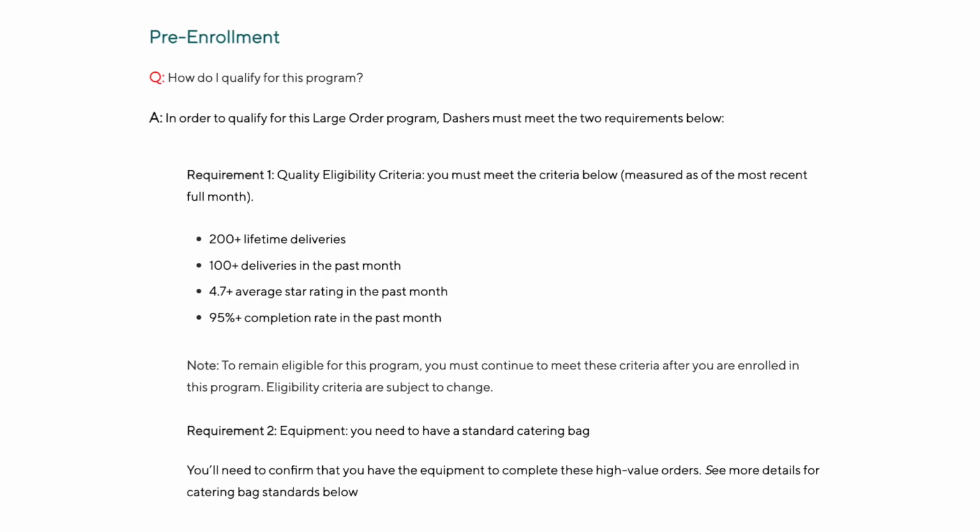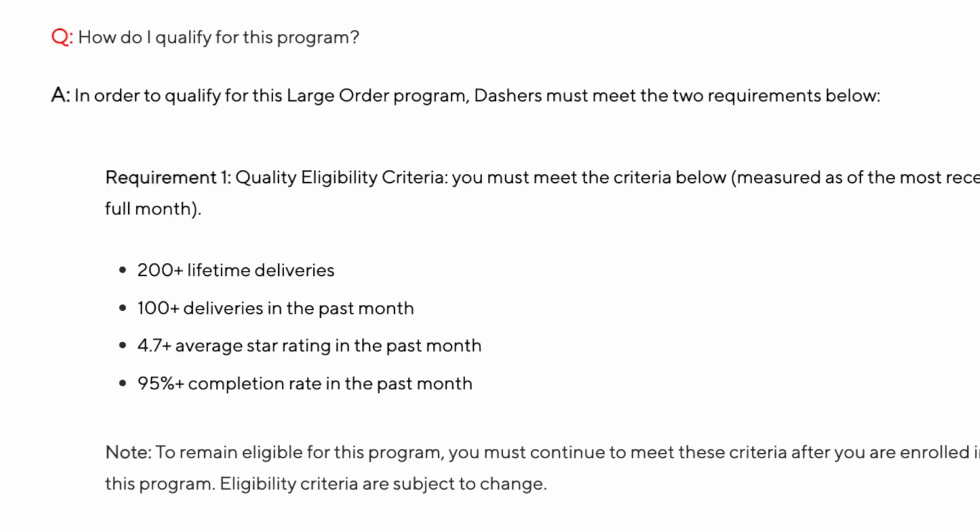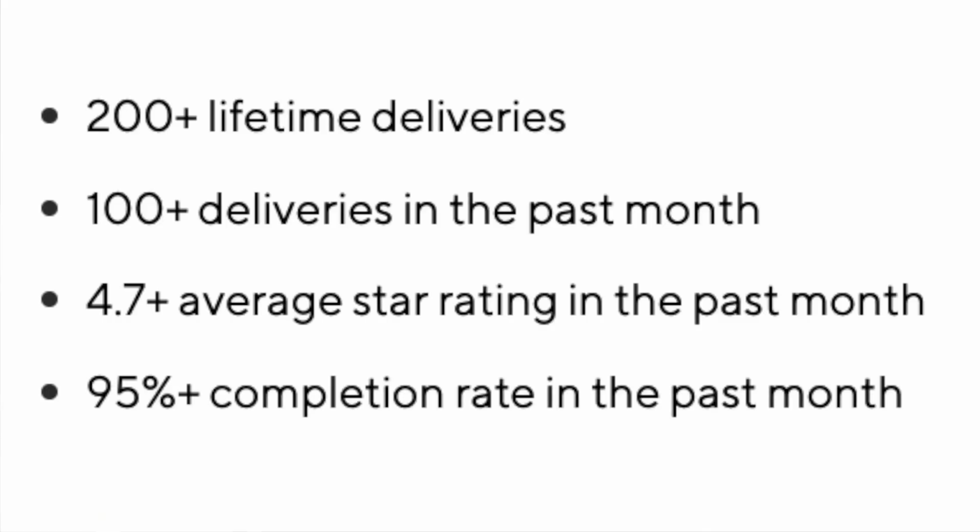If you're saying to yourself right now, how can I start receiving these offers on DoorDash? Here are the requirements. This is coming straight from the DoorDash website. There are 4 basic requirements you have to hit first. The first requirement is 200 lifetime deliveries on DoorDash.